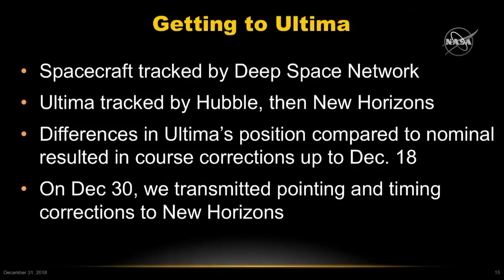Then we need to worry about our target. As was mentioned before, and thanks to Mark Buie's work, we used the Hubble imagery to get an initial look at where Ultima's orbit was. The missing information was the depth of Ultima Thule as seen from the Sun or Earth. Only when we combine the LORRI imagery onboard, which we acquired starting in August up until very recently, with the Hubble imagery can we really get the positioning of Ultima.